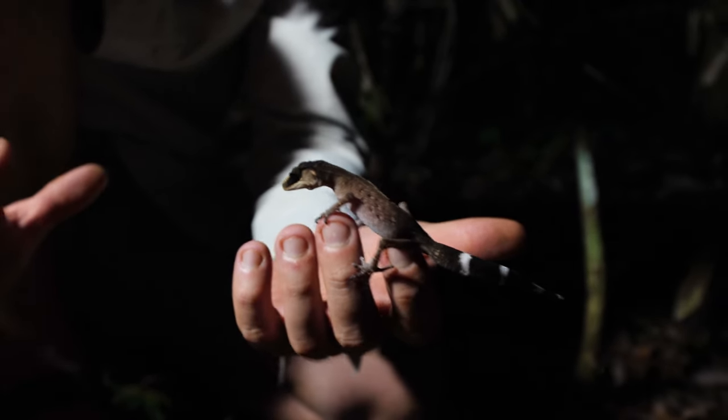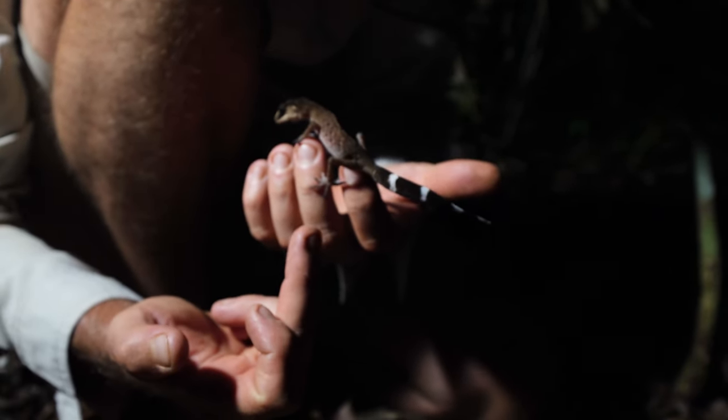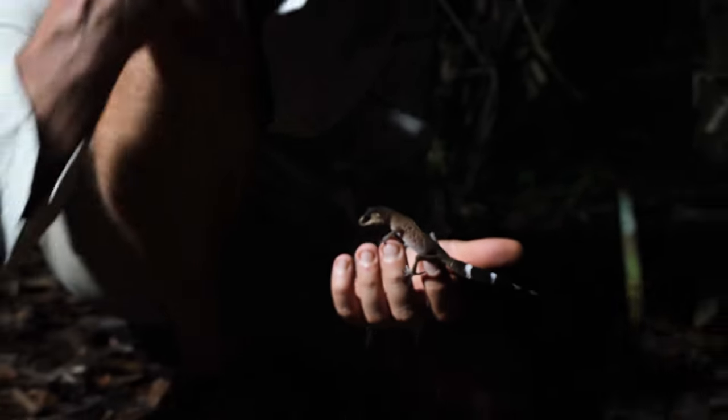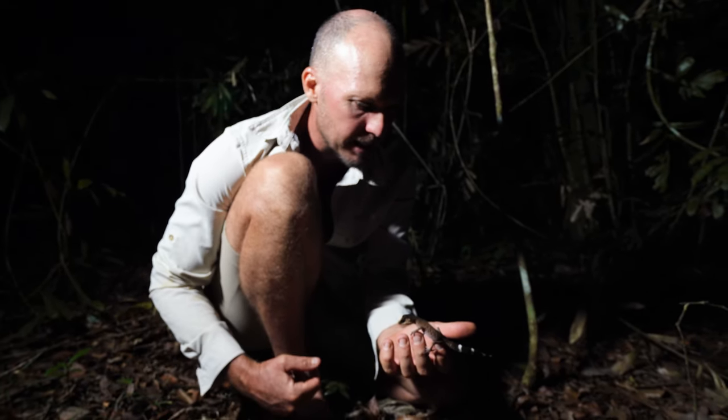The interesting thing about these guys is they're very prone to dropping this tail, and it's said that when they drop it and it wriggles around in the leaf litter, it'll make a squeaking noise to attract, I guess, the predator that it's trying to therefore escape.